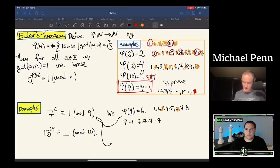But since we're working mod 9, we can reduce it at every step. So we can pair the 7s like this. Then we know 7 times 7 is 49, so really we've got 3 copies of 49. But since we're working mod 9, we can reduce 49 mod 9. So what's 49 mod 9?